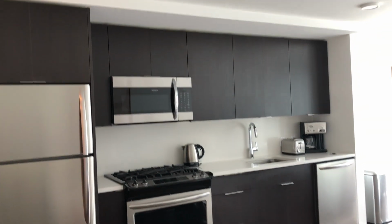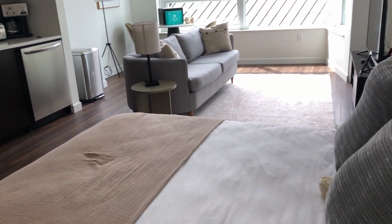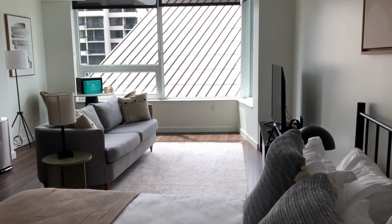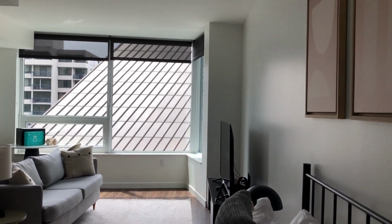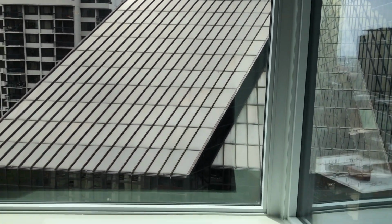We have the kitchen here with the microwave, fridge, oven, dishwasher, and then here's my bed with all the pillows included and some neat art. We have a nightlight, lamp, closet, so many hangers. Literally, I can fit inside here. It's like a walk-in. And a laundry basket.